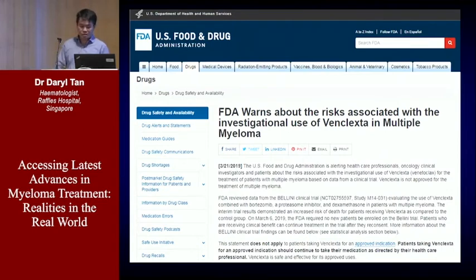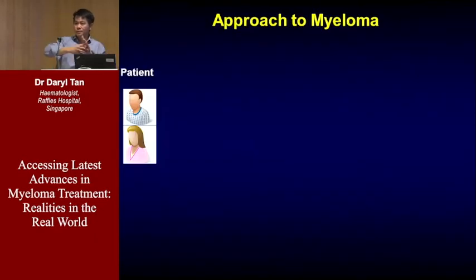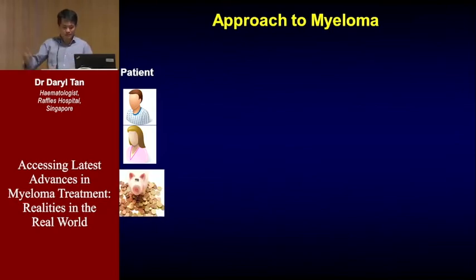discuss with the patients. So in a nutshell, how we approach myeloma in this current era is that when a patient is diagnosed with myeloma, unfortunately, we always need to look at the reimbursement, because myeloma is not just a one-time treatment. We're looking at the whole career, the whole journey is longitudinal, so that we know where to disperse funds when needed.